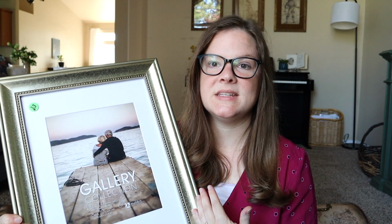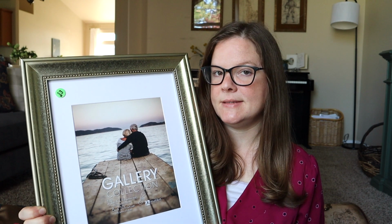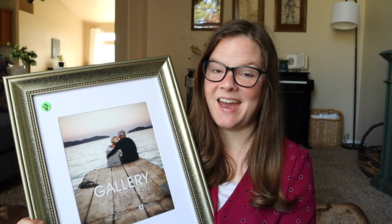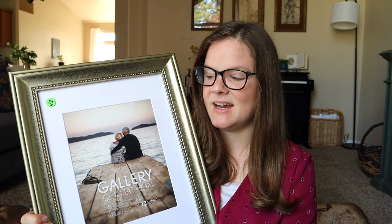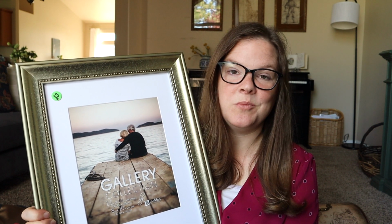And I'm hoping to collect more and more of these in this kind of simple style and in this size so that I can do a gallery wall of all of my vintage sheet music that I have, because I have some really beautiful pieces I'd love to frame and display. So $3 for a beautiful frame.